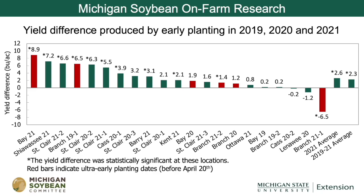I think this is one of the things Horst and I agree on: agronomically, planting date is one of the biggest things we can do to manage our yield potential. Yeah, and I think you've done some work too, and I wrote down a 1.3 bushel advantage. Well, we have a number of trials underway now, and we're two years into this project.